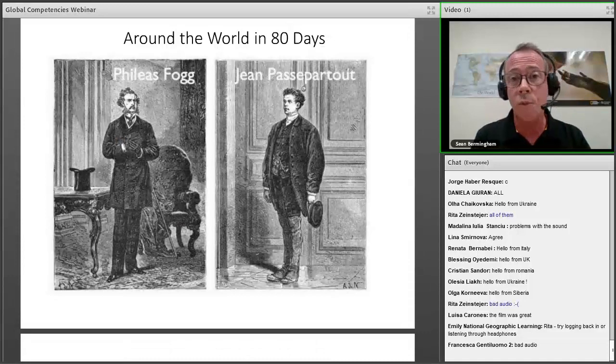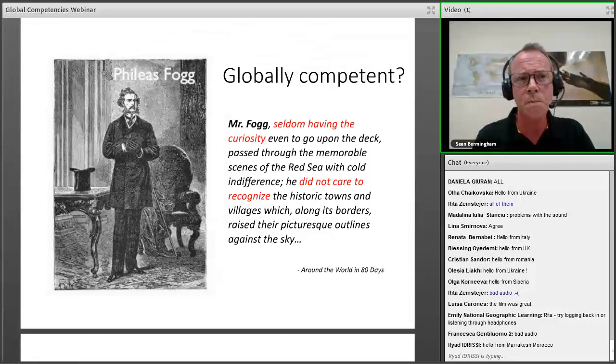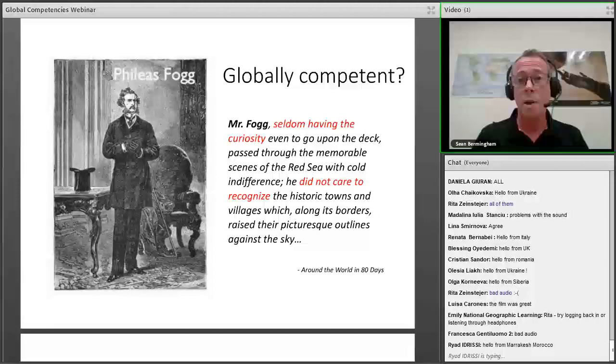The travelers were Phileas Fogg, who was an Englishman, and his assistant, Passepartout, who was French, but he could speak English as well. What's interesting in the novel is the different attitudes that these two travelers had as they were traveling around the world in 80 days. Which of these travelers do you think was the more globally competent? Phileas Fogg, it says, seldom having the curiosity to even go up on the deck of his boat, passed through the memorable scenes of the Red Sea with cold indifference. He did not care to recognize the historic towns and villages and so on. So really, Fogg was just concerned with the travel, getting to the next boat, to the next hotel, to the next town, so that he could get around in 80 days.